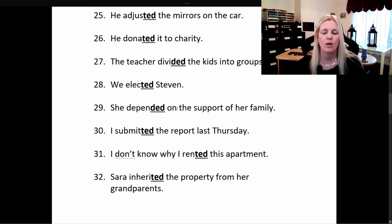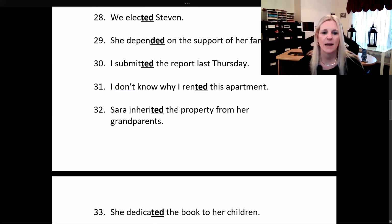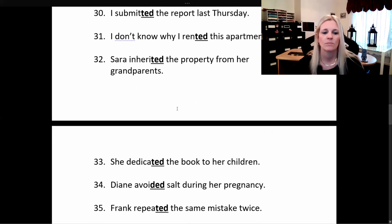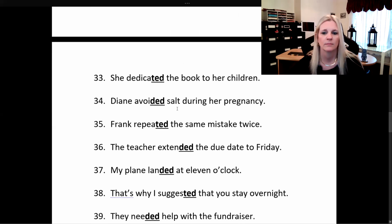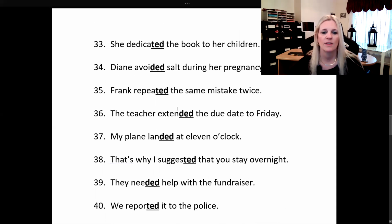I submitted the report last Thursday. I don't know why I rented this apartment. Sarah inherited the property from her grandparents. She dedicated the book to her children. Diane avoided salt during her pregnancy. Frank repeated the same mistake twice. The teacher extended the due date to Friday.